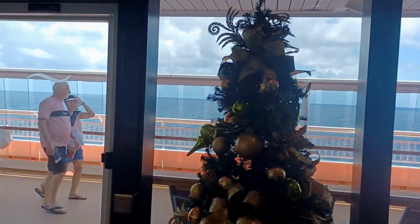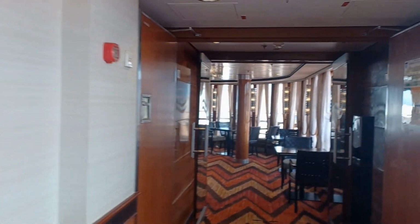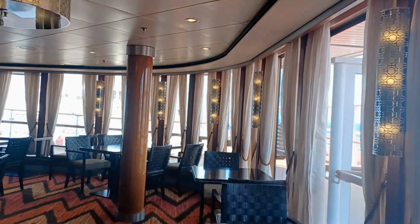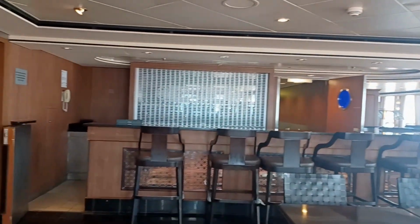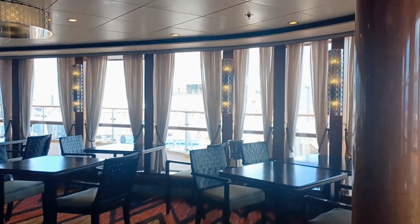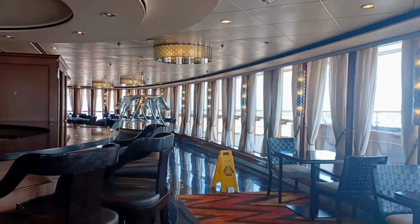Also, now that we're transitioning away from the room, you do have, as part of the perks of being in a suite, access to Mordana as your own private breakfast dining room. So you do not have to go to main dining or the buffet for your breakfast. As a suite guest, you can come here. It'll be set up for breakfast rather than the Brazilian steakhouse that it is in the evening.